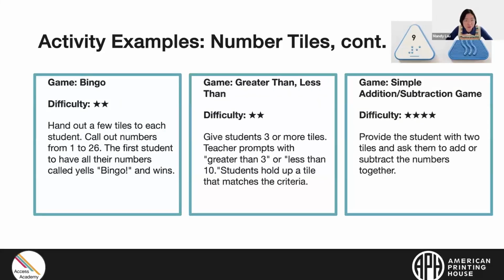For other examples of the number tiles, another game is called Bingo, difficulty 2 stars. Hand out a few tiles to each student and call out the numbers from 1 to 26. The first student to have all the numbers yells bingo and wins. One game is called Greater Than, Less Than, difficulty 2. Give students 3 or more tiles. The teacher prompts with "greater than 3" or "less than 10," and students hold up the tile that matches the criteria. The last example is a simple Addition or Subtraction game. This is a pretty challenging game, difficulty 4. Provide the students with 2 tiles and ask them to add or subtract the numbers together.